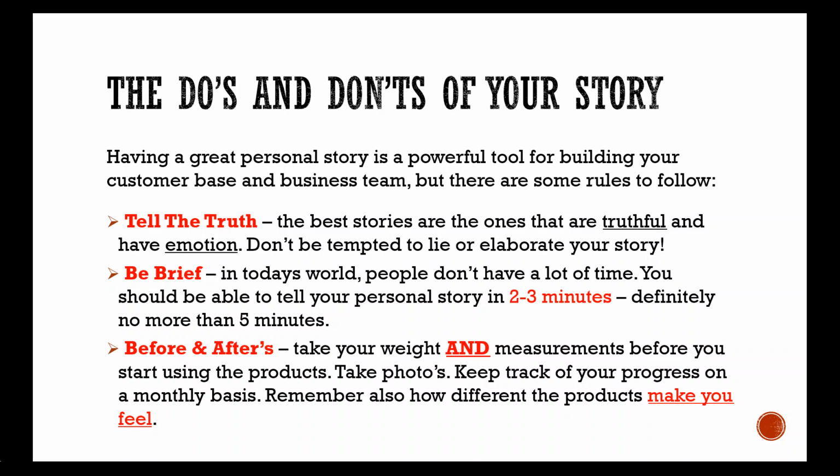The before and afters: you want to take your weight and your measurements before you start using the products. You can take photos as well, and that'll keep track of your progress. You can do it on a monthly basis, and remember also how different the products made you feel, which is sometimes more important than actual weight loss and centimeter loss. How they make you feel is sometimes very important.